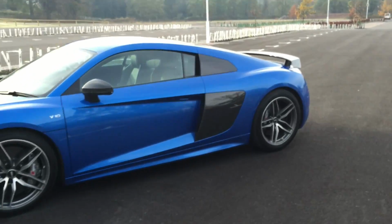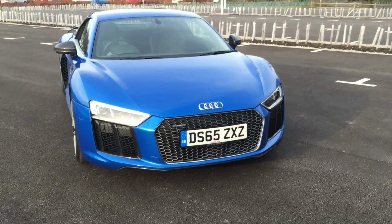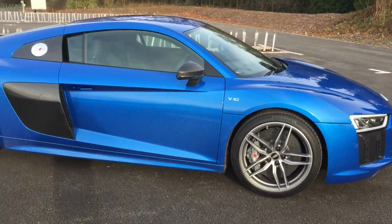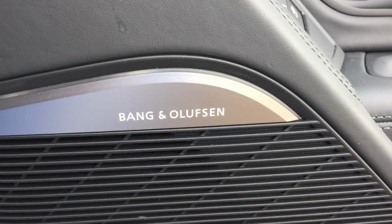Let me know what you guys think of it, how it looks, etc. I can only say I still think it looks better in person than in pictures. This one, sitting in the sunshine, it's got a really decent fleck on it. Yeah, awesome, man. Cool. Anyway, it's minus 2 here. I'm gonna jump in and let's take this thing for a spin. Of course, the obligatory Bang & Olufsen sound system, as launched on the original R8.